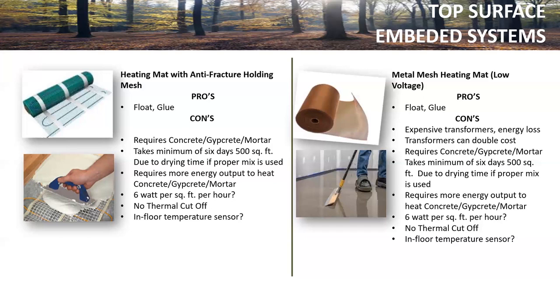Now, similar to the previous systems, these systems are a little bit easier to install because they're already pre-formed and pre-shaped into an area. Again, the same way, they need some sort of a self-leveling underlayment or a mortar or concrete mix over the top. It's typically a 3/8 inch layer over the top of the heating system, which means that there's going to be a half-inch total coverage of mortar installed in there before you install the floor covering.